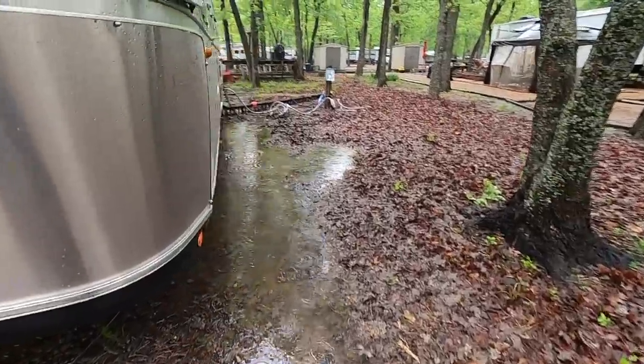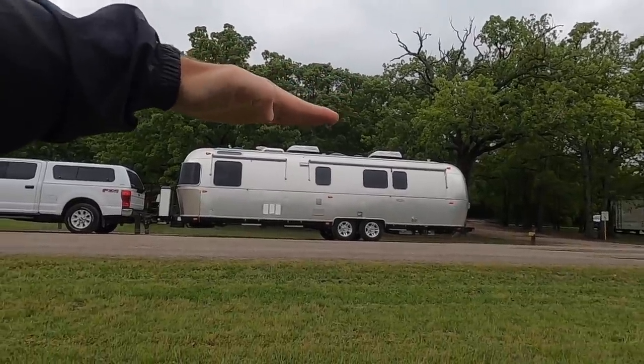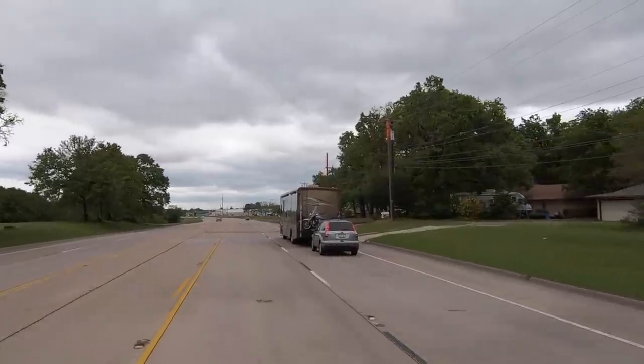Look at this mess. It is safe, and it actually activates, balancing more on those wheels and not so much weight. Just keep driving. Do you notice that it's back there?